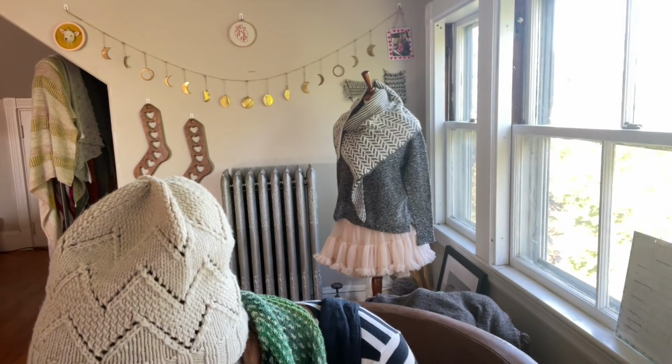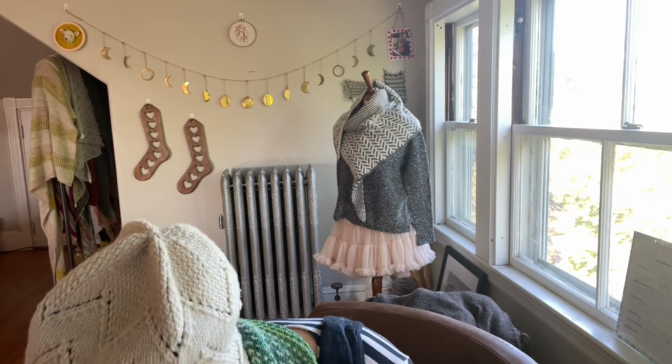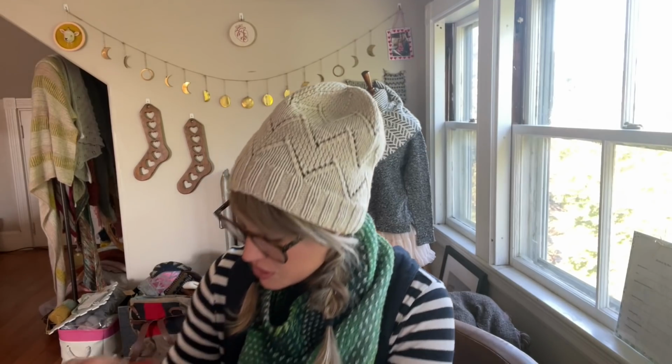There was another part of the question. Also curious what project bags or bins you use for bigger projects. So I brought over a little collection because again, I leave all my projects in their bags until completion. So for bigger ones, I have a couple favorites that I always use.